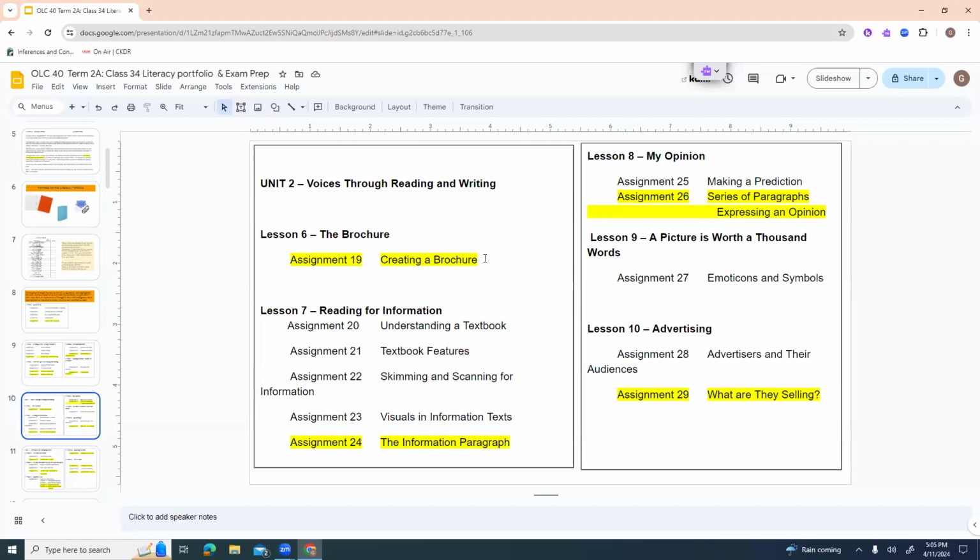You can hand me Assignment 19, creating a brochure. If you did a hand-created version, it is totally fine to just take a picture of it and send me the picture, okay? I've already seen the original. I don't need to see the whole thing again. We're just putting it there for the sake of putting it there. Lesson 7, Assignment 24 is the informational paragraph. That's where you explained to me how to do something. Again, you only need the good copy. You don't need the rough copy.